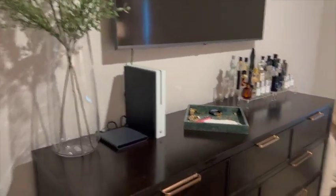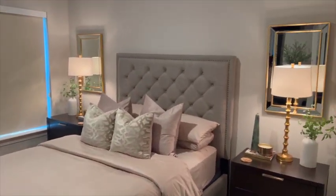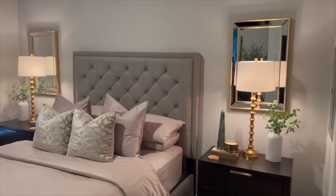But yeah, stay tuned for the bedroom series because I'll be adding some curtains and adding some artwork. And I hope you like what I've done so far.